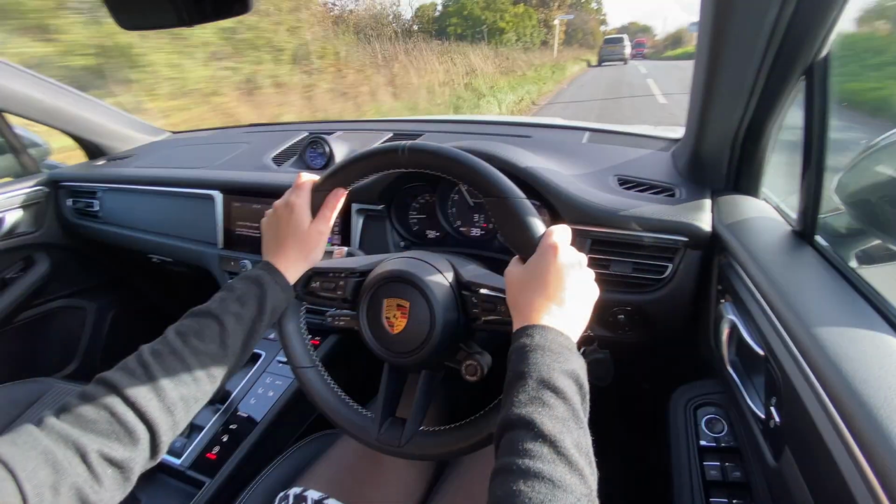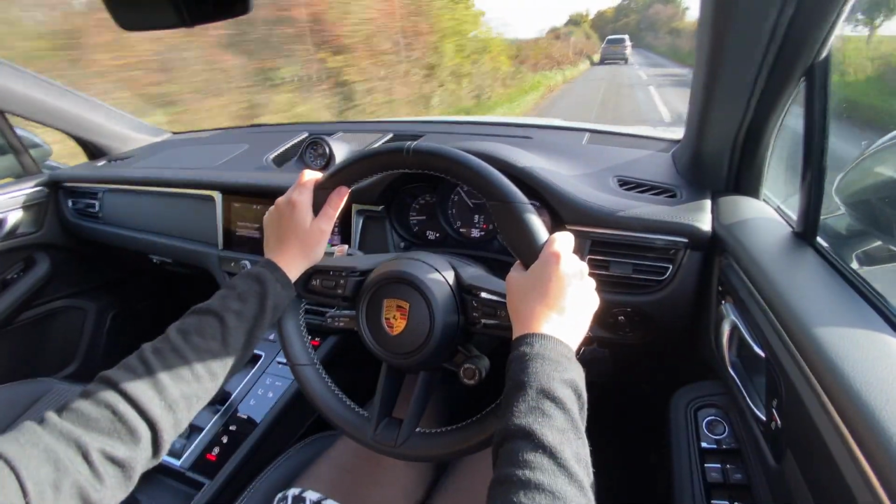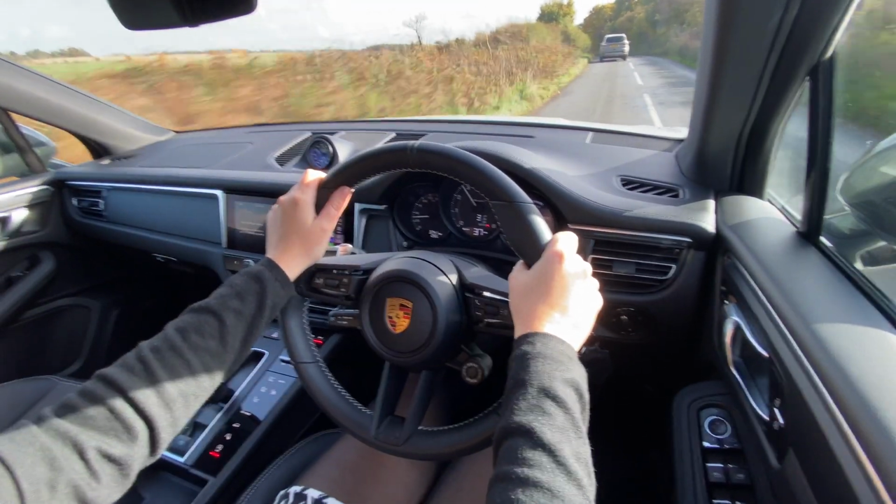Yeah, it's not that impressive. It's not a ridiculously fast car. The GTS and the S Macans will still feel faster, but it's not all about power in a straight line.